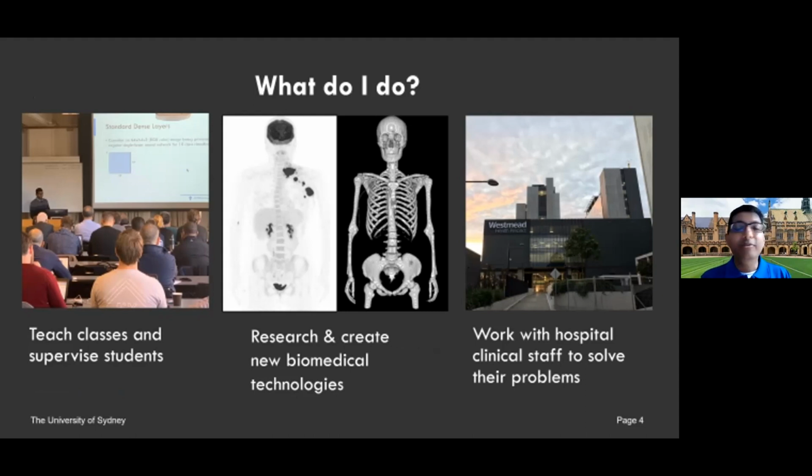As a lecturer, I'm involved in teaching classes and supervising students as they go through their different degrees at the university. Because I'm at a research intensive university, I'm actually involved in quite a lot of hands-on research into creating new biomedical technologies that can be used in our society. And I also work with hospital staff, as part of the Westmead Initiative, to solve the types of clinical problems they might encounter as part of their day-to-day work.